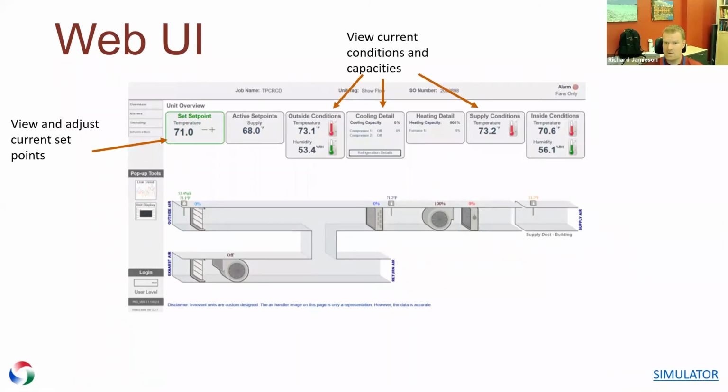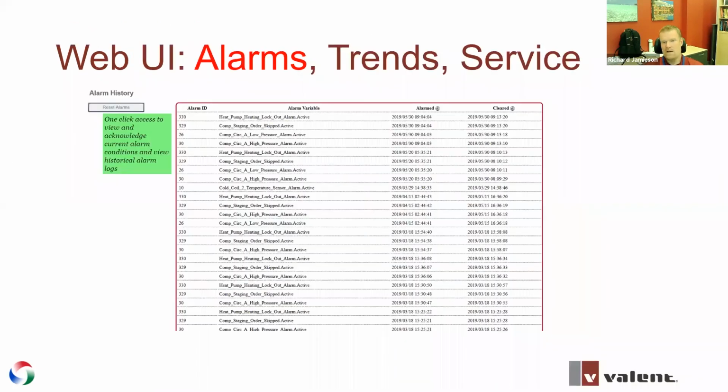And then you can see all the different conditions that are going on in the unit. This schematic you see here changes based on your configuration of the unit. So if you had an energy wheel, you would see an energy wheel in here. It's not just a kind of dummy schematic. And then you can also use it for alarms, trending, and service.